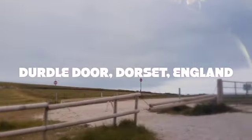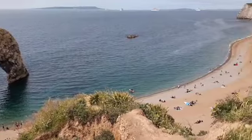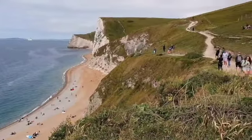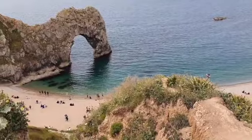Welcome to Durdle Door. Oh, wow! Durdle Door is probably the most famous stone arch anywhere in the world. It was created when the sea pierced through the Portland limestone around 10,000 years ago.